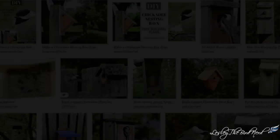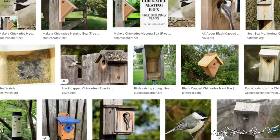Nest boxes are also readily used by chickadees, but not an empty one. They are more likely to choose a nest box with wood shavings and sawdust inside.